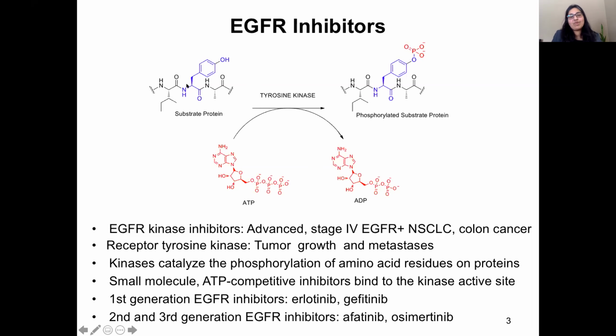A little bit more about my background. I did work on targeting the substrate protein site as well, but those are very difficult to make, and incorporating drug-like properties has been hard, but that still remains an area of interest, even though that's not the focus of this talk. A little more background, there are erlotinib, gefitinib, which were the first generation drugs that were approved, and then afatinib, osimertinib are second and third generation drugs that came out later to help overcome some of the resistance.